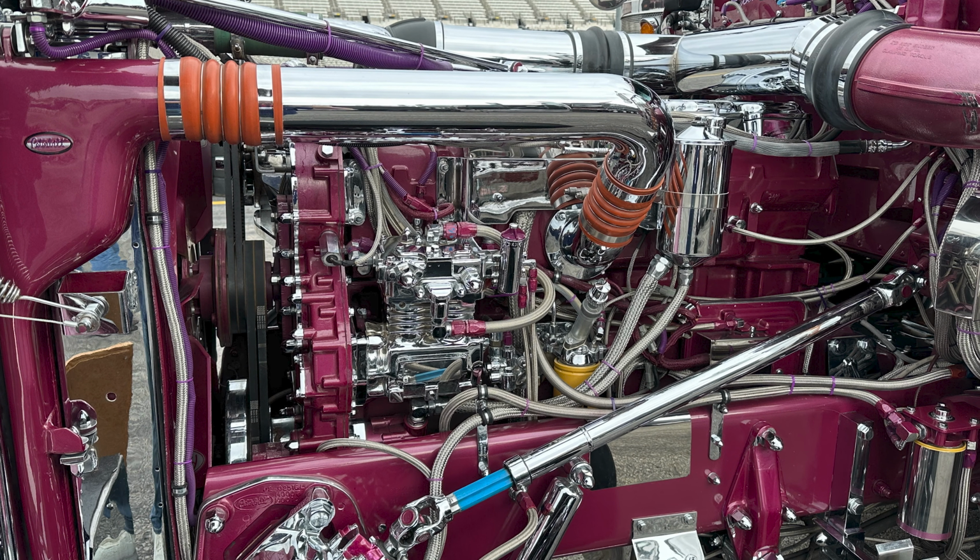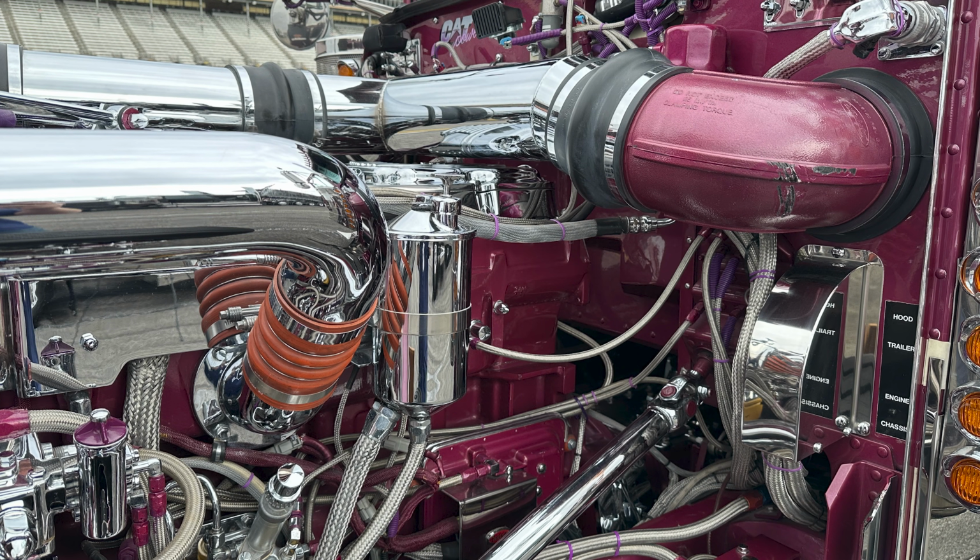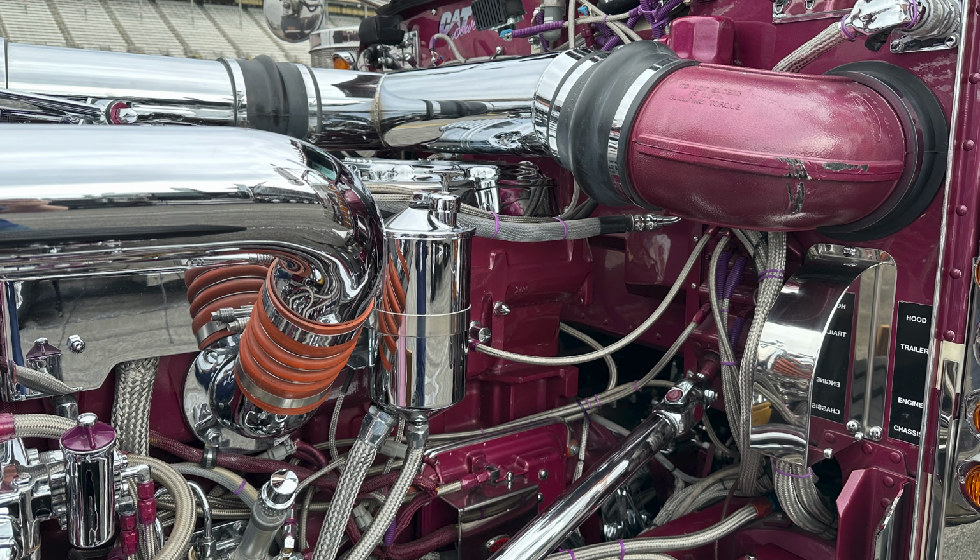It's a Caterpillar 475, and it's original. So it's all matching serial numbers. So it's not like a different motor that we had to change 10 years ago or 5 years ago.